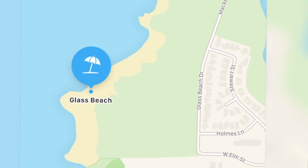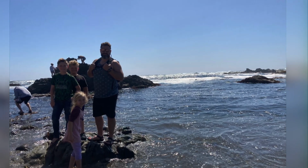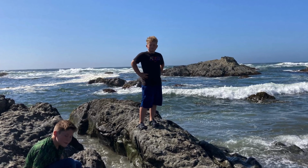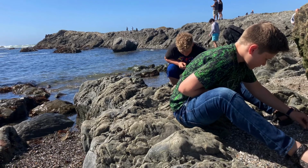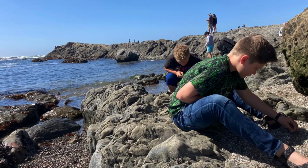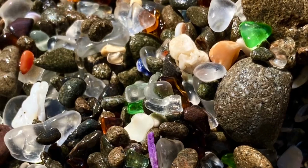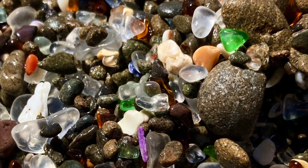And once you get there, head down the path, and it will look like a normal beach until you get close to the water. And then you will see the glass. So much sea glass. Like I said, my gem-loving son was in heaven. There were all kinds of colors: green, blue, purple, red, amber, clear, you name it.